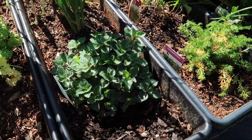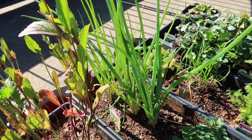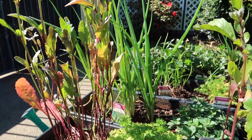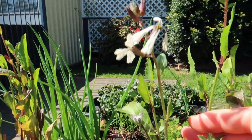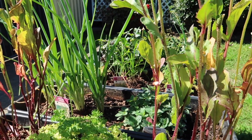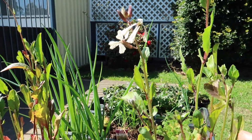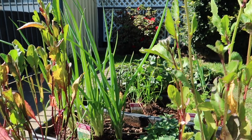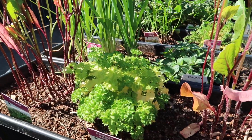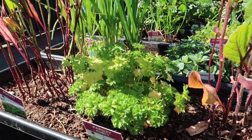This is my sage, that seems to be quite happy, and some more of my spring onion, and they are going great as well. And then here I've got my rocket. It has unfortunately gone to flower, but I'm still getting some fresh bits. Obviously all of the heavy rain really impacted that, so I'm hoping I can keep it alive. I don't know, tell me what you think I should do. Like, does it need to go? I'm not sure. And then my parsley, which is quite happy as well.